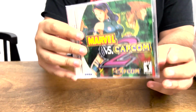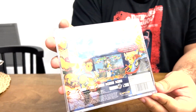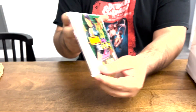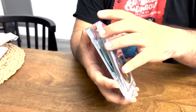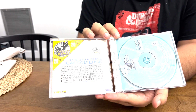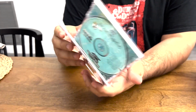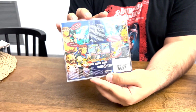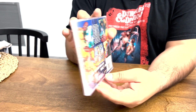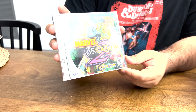Capcom 2. I am very excited to have this one in the collection. For those of you that know, this is one of the gems of the Dreamcast collection. It's a great fighter with Capcom characters and Marvel superheroes in a fighting game. This is one of the games that I actually saw in Texas. It was in one of the game stores. I saw it on the last day there, but they had it for a bit more of an expensive price than I ended up getting it for. So I'm happy with the price that I got it for compared to the one I saw at the game store.